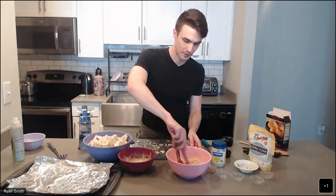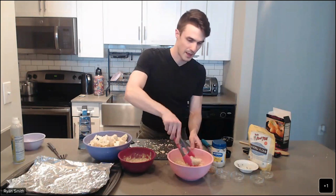From here, I'm just going to mix those breadcrumbs in and get a light coating on these. It does not have to be super dense. It is totally okay if you can still see the cauliflower through it. What we're trying to do is get a light, crispy coating just to give them some nice extra texture and flavor when we bite into them. So get those breadcrumbs on there and then transfer them over to your baking sheet.